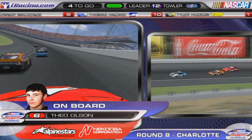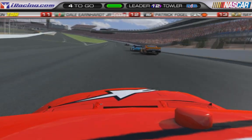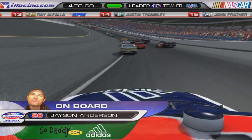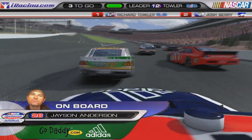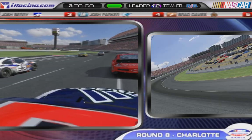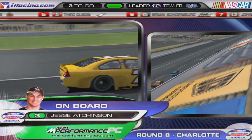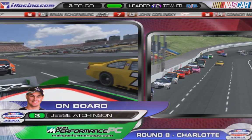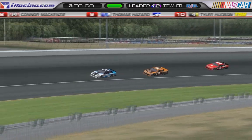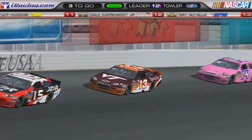Josh Berry trying desperately to track down the number 12 machine of Richard Towler. Towler with a little over a quarter of a second lead last time through the scoring loop. We'll see what that gap is this time by with 3 more laps to go. Looks like John Rather has a little bit of trouble back in the pack, slowing up, bunching up some cars as these guys head around corners number 1 and 2, single file. 4/10 of a second difference between Towler and Berry as they make their way by. 2 laps to go this time by. Next time by the stripe, 2 more laps to go here in this one.